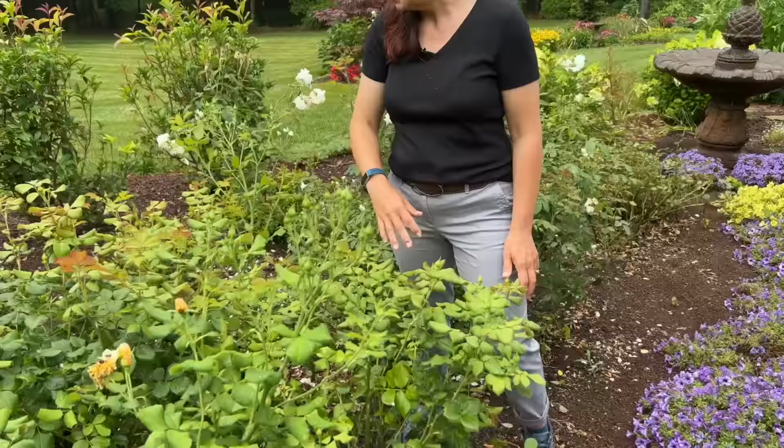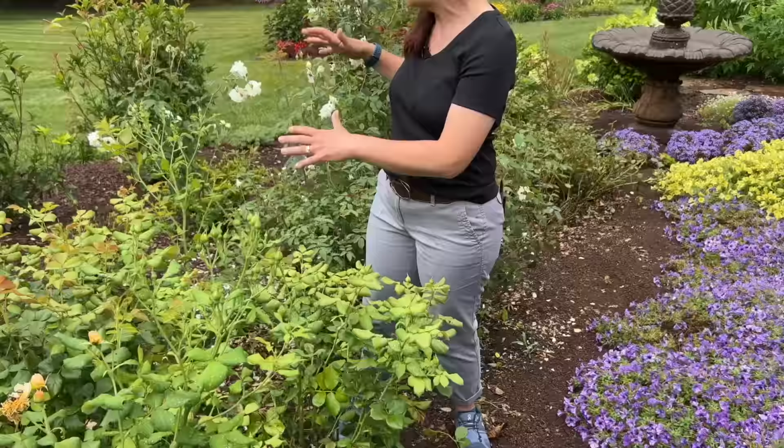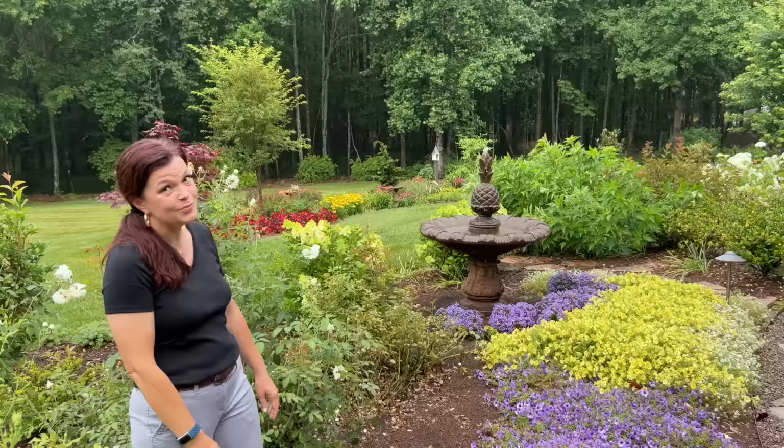This is the Rue All Doll. There are three roses in each clump. And so doing really well. We are battling Japanese beetles. They have come back. This is that time of year.